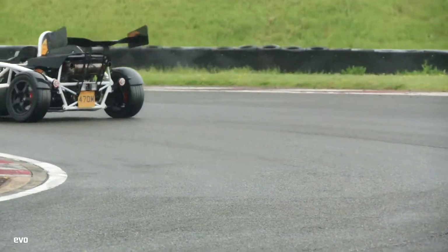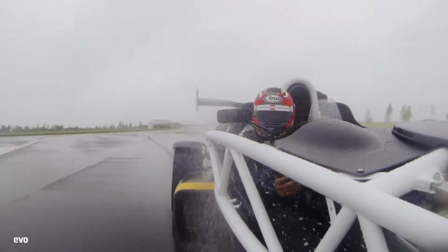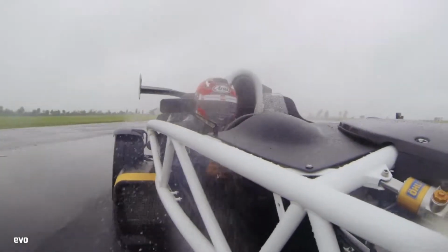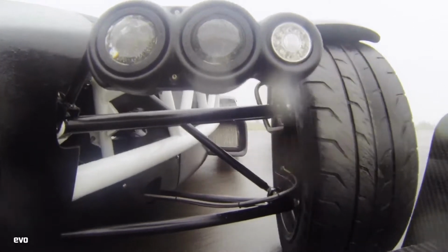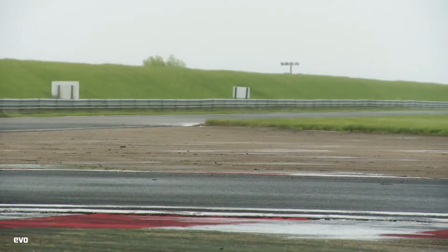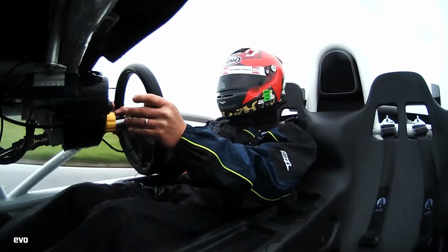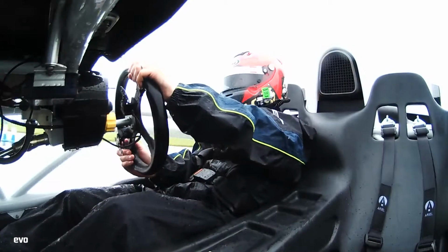I just could carry on driving this thing all day around here. I can't get any wetter. I need windscreen wipers on my crash helmet. But I just can't believe how drivable this thing is. It should be spitting us off at every opportunity.